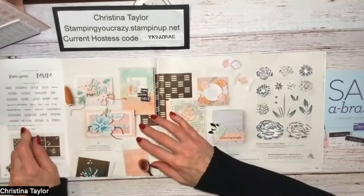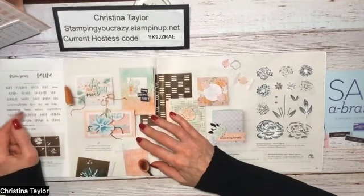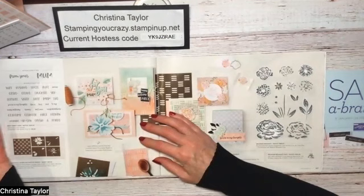Next, we've got the best family ever, and this is a whole bunch of combinations that you could use for just about every kind of family member that you might have to send a card to. It's a 34-piece photopolymer stamp set for $24.